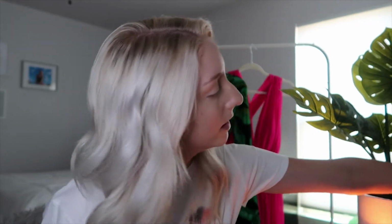All right, and then for more contouring, I am going to go in with my Anastasia powder bronzer. This is in the shade Tawny. I have talked about this also before. It is a very neutral contour shade, which I love, and it's also a beautiful bronzer. So either way you want to use it. I kind of use it as a dual purpose bronzer and contour.